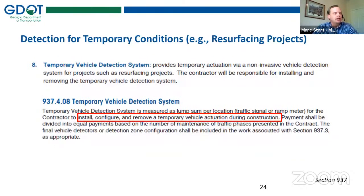And then the second type is similar, but a little different in that it's when you realize we can't use the existing detection or the future detection. We need to have a temporary detection. And that's where we're basically telling the contractor, bring in your own detection system, configure it. And then when the project's done, remove it.